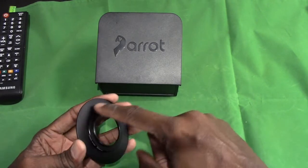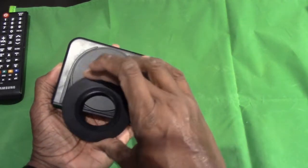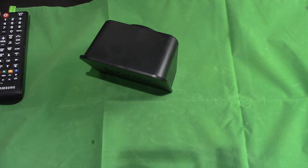But anyway, now that means I can screw this on to my Canon Vixia, and when I get ready to use this, I slide out the protector and slide this in, and now it ensures that the camera is in total darkness. So we'll put that aside for right now.